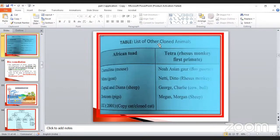And a table, a list of the other cloned animals. What other cloned animals have also been done? How? So these are the African toad; Kumlina is one of the mouse; Mira is a goat; Kupit and Diana are sheep.